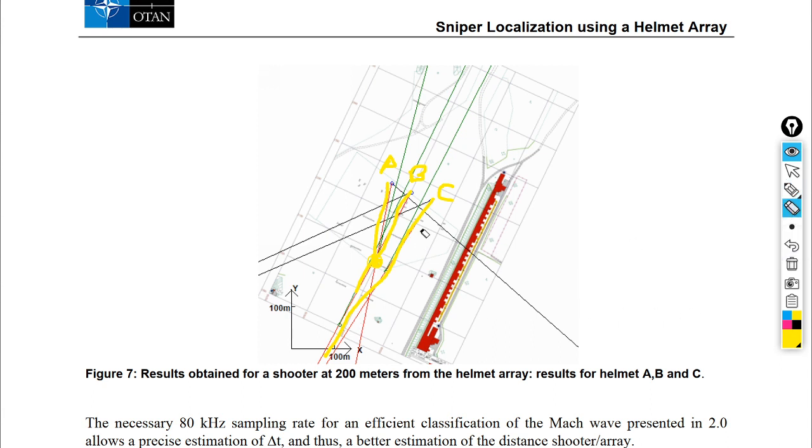Now let's talk about the bullet trajectory. The bullet trajectory for helmet A was projected as this line, which seems to be pretty close. For B, it was this line, and for C, it's kind of hard for me to see even, it was this line, which wasn't so great. Again, that C helmet seems to be off a little bit, but they're all pointing roughly in the right direction. They're just off side to side a little bit.